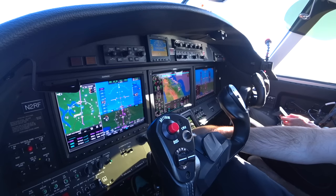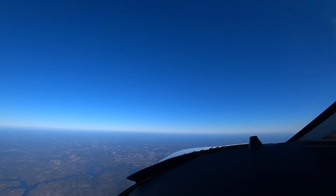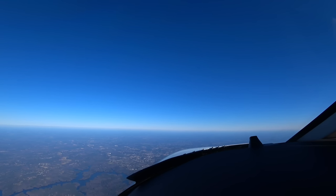Yeah, the route of flight today kind of takes us initially east, due east, and then once we fly over Norfolk, Virginia, we make that left turn and basically hug the coast all the way up to White Plains. So it's a little bit of a different route today.